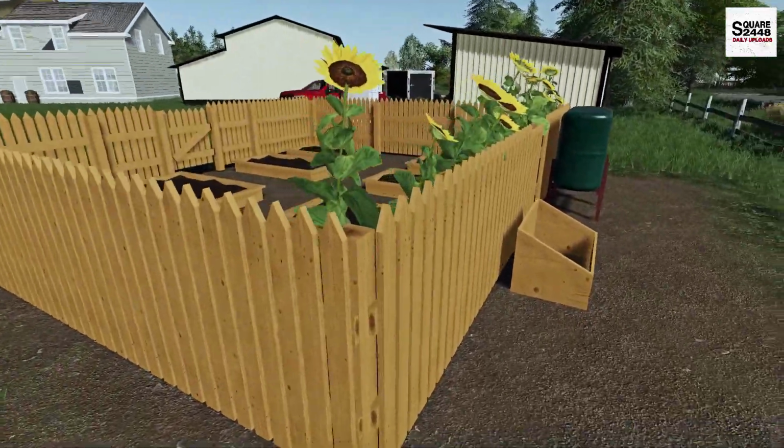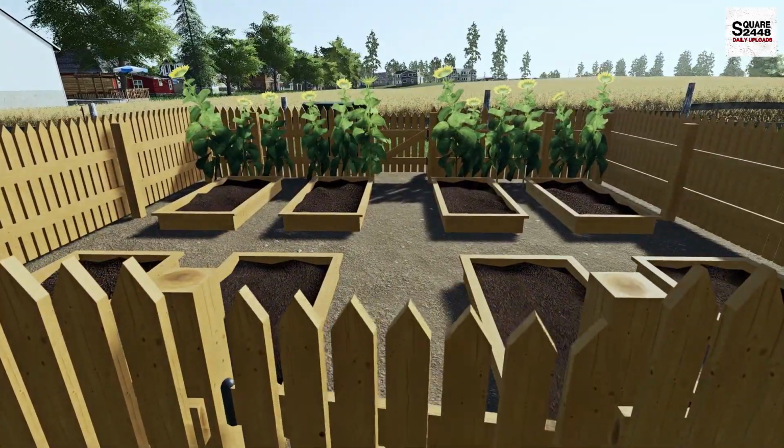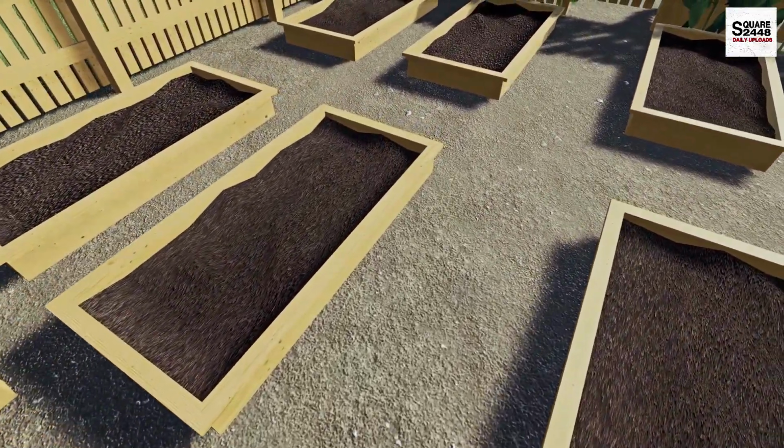You guys can see we have sunflowers. I will have to say it is such a neat mod here. Really do like it, and this is pretty sweet. Look at that, guys.